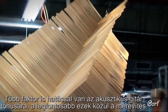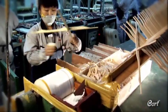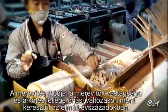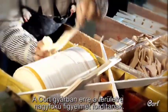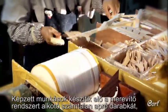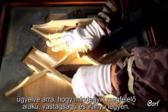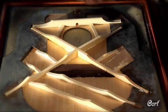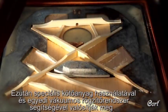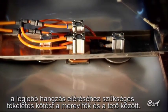Many factors impact the sound of an acoustic guitar, but one of the most important factors is bracing. The pattern, thickness, and tight bonding of the bracing has evolved tremendously over centuries and is an area of great care in the Cort factory. Skilled workers prepare many of the small pieces that'll make up the full bracing pattern, assuring that each is the correct shape, thickness, and angle. Then, they apply special bonding agent and utilize a custom-made vacuum clamping system to create the perfect bond between the bracing and the top needed for the best sonic result.